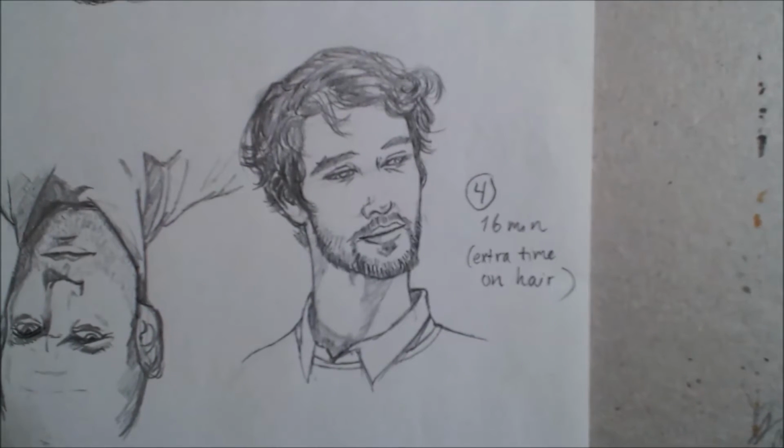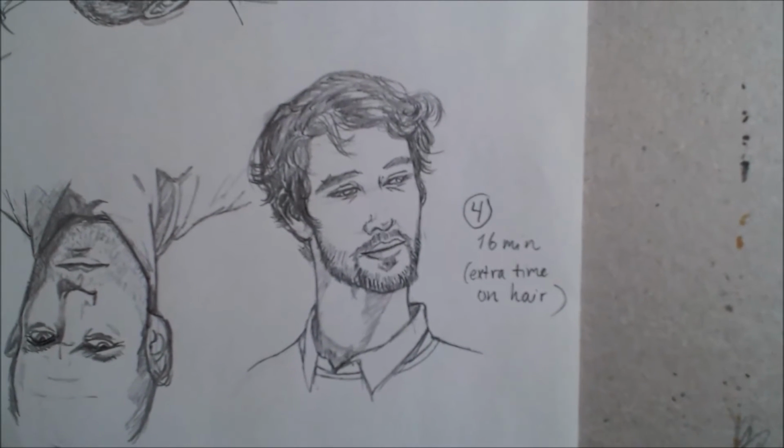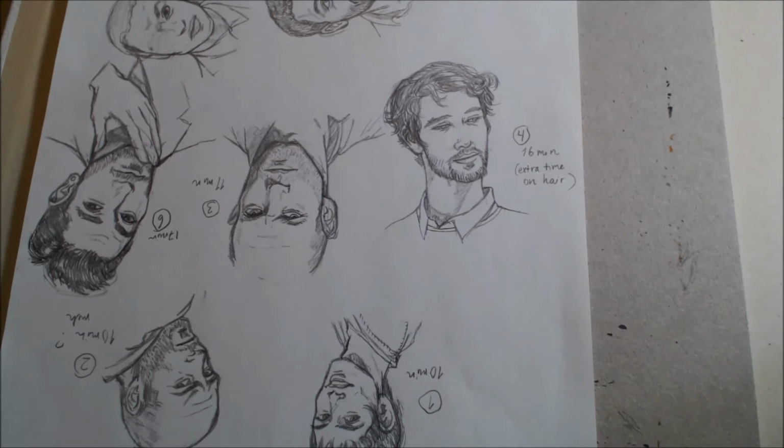And upside down there was Ben Whishaw. You can see he took me 16 minutes. It actually took 10 minutes to do his face, but then I spent the extra 6 minutes on his hair and beard. I don't know why I chose so many men with beards. It would have been easier to choose clean-shaven people.